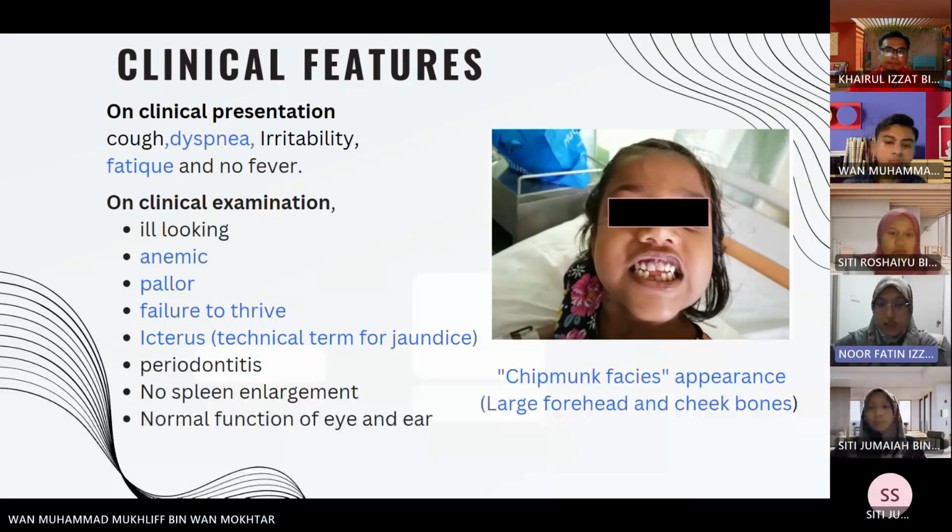Her abdominal examination, however, didn't show any sign of enlargement of the spleen. Her ophthalmologic and audiologic examinations were done and were within normal limits.